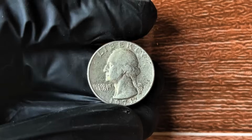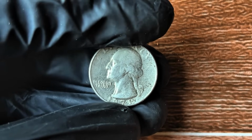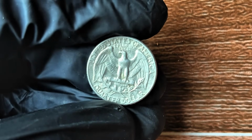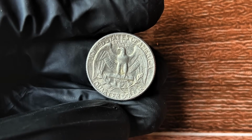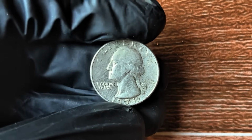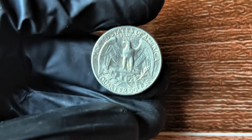First, inspect the coin for doubling. Use a magnifying glass or jeweler's loupe to examine key details like the lettering, the date, and Washington's profile. Doubling in these areas could mean you've hit the jackpot. Next, look for any unusual coloring or metallic composition. Some error coins were struck on the wrong type of metal, making them incredibly rare. Finally, check the mint mark, the tiny D near the date. If you notice any unusual characteristics, it's worth getting the coin professionally appraised.